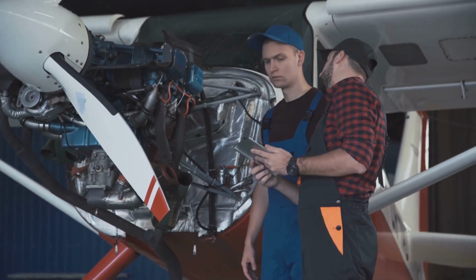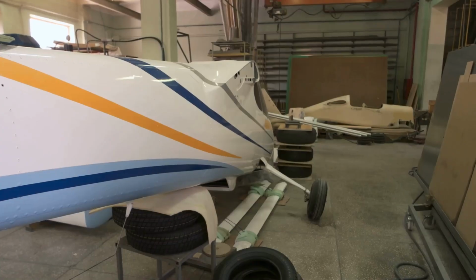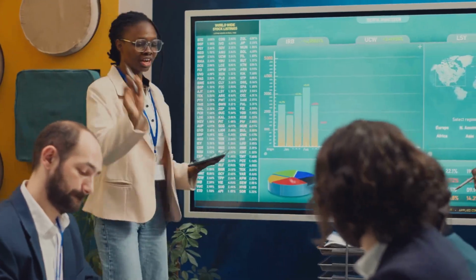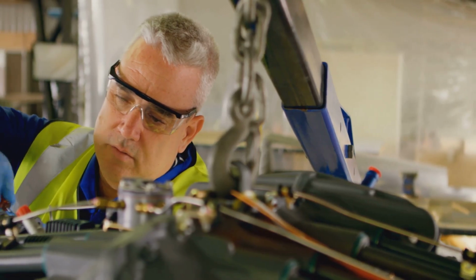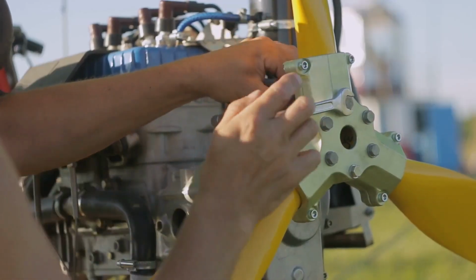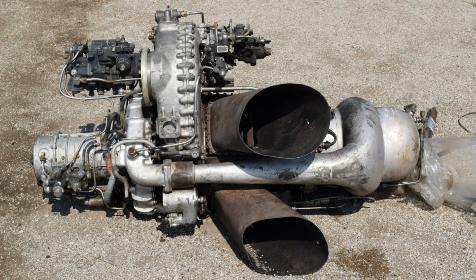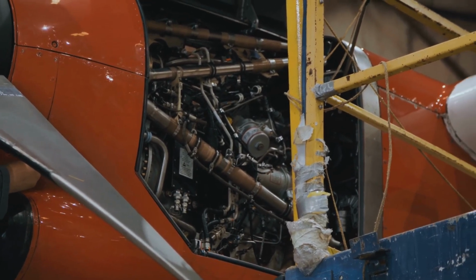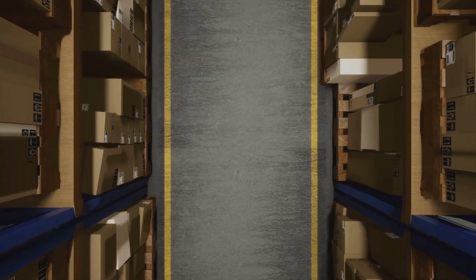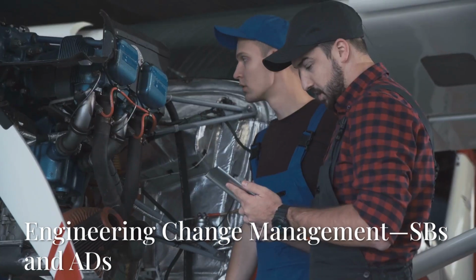Some airlines are now using PMA parts, which stands for Parts Manufacturer Approval, to reduce cost, or DER repairs, Designated Engineering Representative repairs, to extend life on expensive parts. Others are buying green time engines from retired fleets instead of overhauling existing ones. These are clever strategies rooted in supply chain engineering.